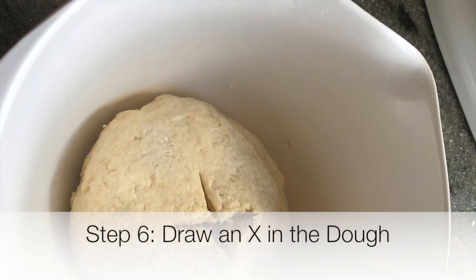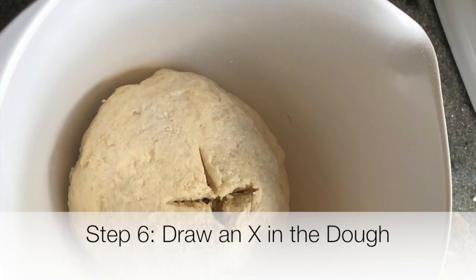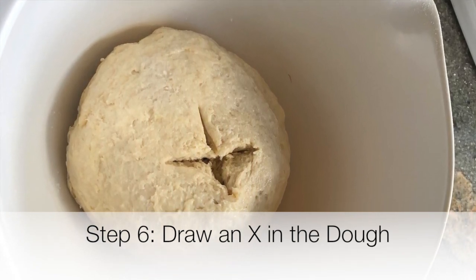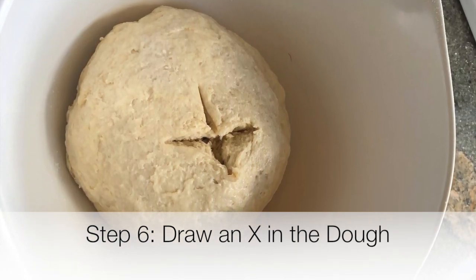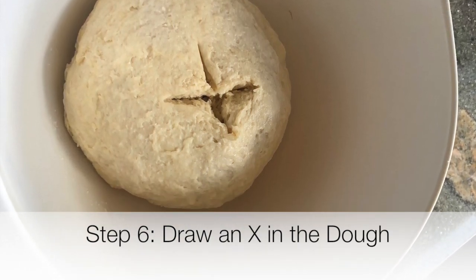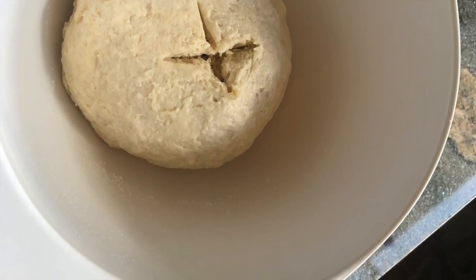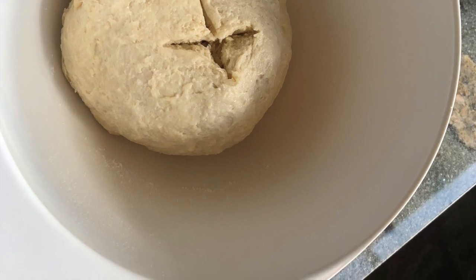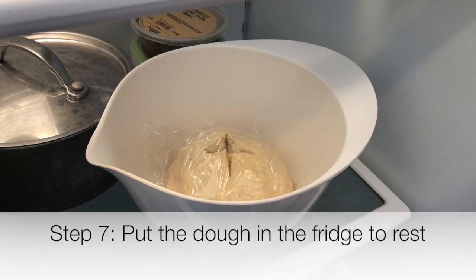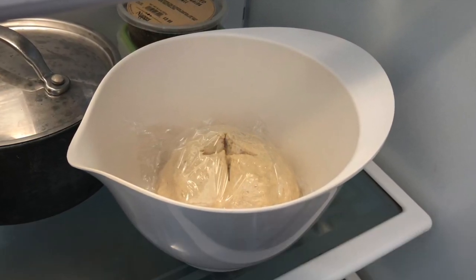Step 6. Before putting the dough in the fridge, we must cut an X through the dough to make sure that the dough doesn't get too glutinous, which makes the pastry stiff and hard. By cutting the dough, we cut the gluten strands in half and slow down the gluten's action and development, making a better pastry. Step 7. After putting an X through the dough, put the dough in the fridge to rest.